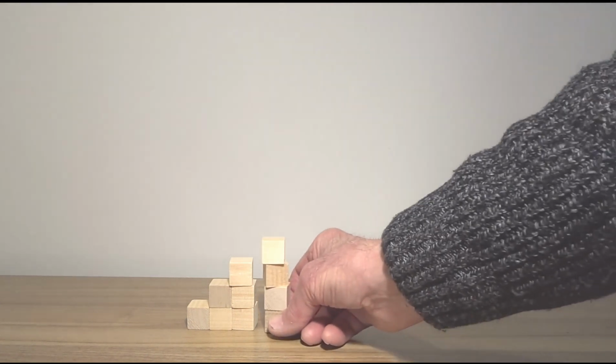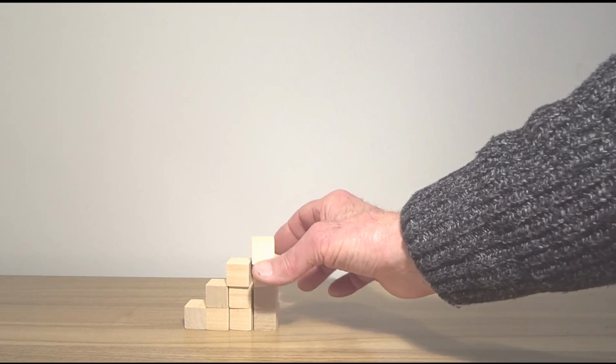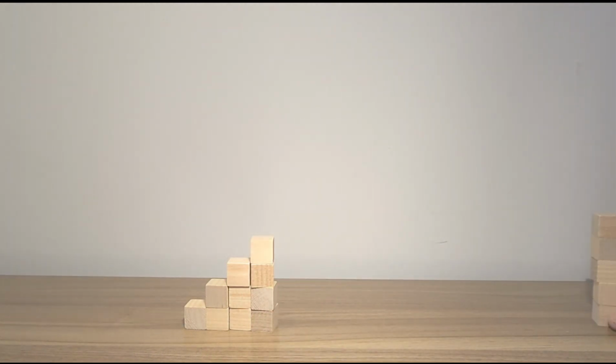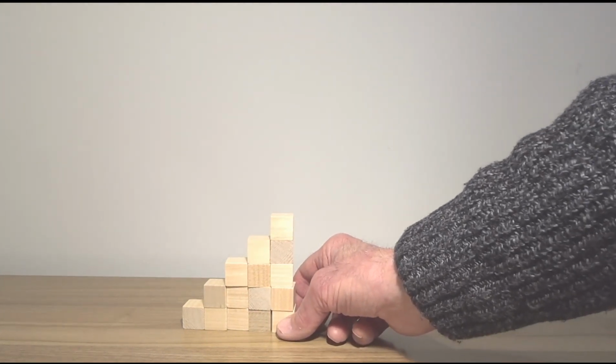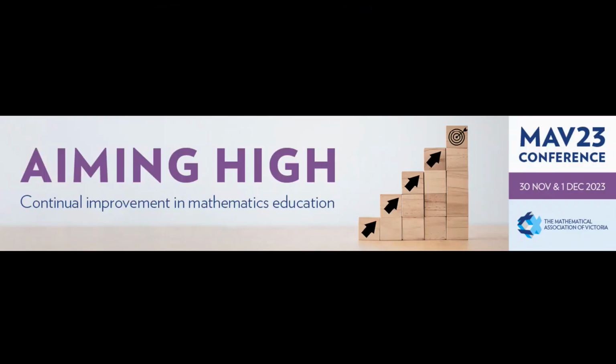I'm making a staircase from towers of blocks like this, and this staircase was the logo chosen for the 2023 Annual Conference of the Mathematical Association of Victoria. Good choice too for a conference with the theme Aiming High.